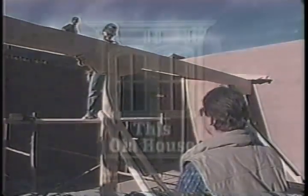So what do you think of Santa Fe style? Kind of like it. It's quite interesting. Yeah, it's growing on me too. And look at our portal. It looks like it's been here for 100 years. Yeah, it sure does. It's looking great.